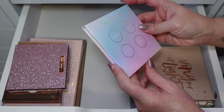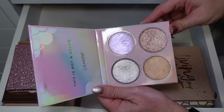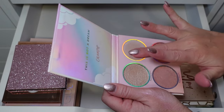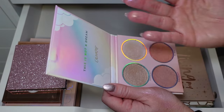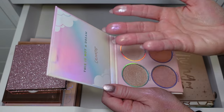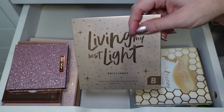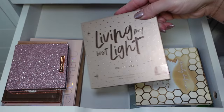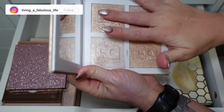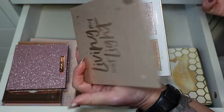Dream Sequence from ColourPop. Okay, I might keep these because look how glittery and there's duo shifts in these. Yep, especially this one, look at that. Okay, keeping Dream Sequence. Beauty Bay, Living My Best Light. This highlighter palette, super affordable, absolutely stunning. I'm not getting rid of this. I can tell you that right now. Look at those highlighters. Look at that. Absolutely stunning.